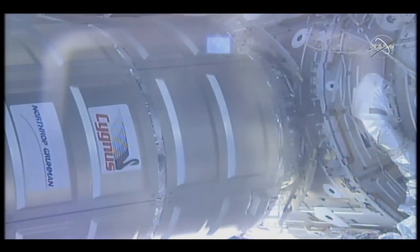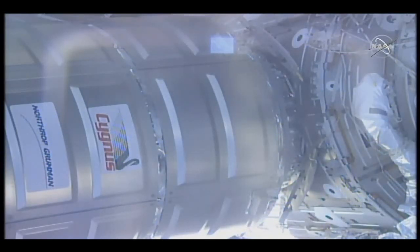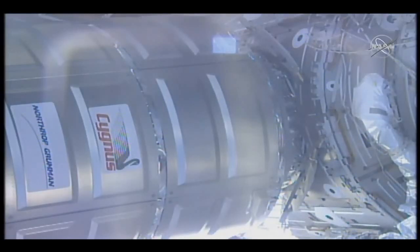Ready to latch, looking good. Cygnus is now currently in its berthing position and ready for first and second stage capture to begin soon. The Canadarm2 now braked as the Cygnus is within the common berthing mechanism. And that series of locks and latches getting ready.